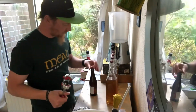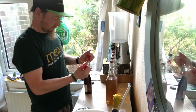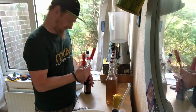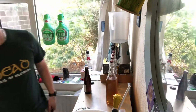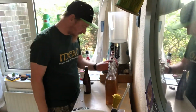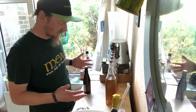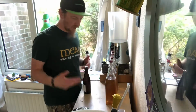I'll get these labelled up and off to the store they go. This one for 6 months and those 4 for a year minimum, unless of course it tastes good at 6 months. If it tastes good at 6 months and I want a bottle, I'll just open a bottle. With homebrew there's no, you know, oh you've got to wait this long. You can drink it as long as you think it tastes nice. The alcohol is still going to be the same, just the flavours marry together a lot better over time.